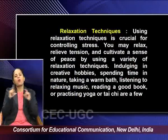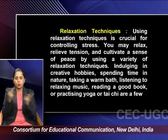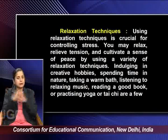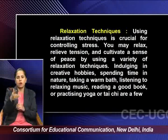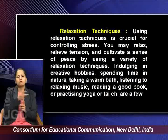The next is relaxation techniques. Using relaxation techniques is crucial for controlling stress. You may relax, relieve tension, and cultivate a sense of peace by using a variety of relaxation techniques. Indulging in creative hobbies, spending time in nature, taking a warm bath, listening to relaxation music, reading a good book, or practicing yoga or Tai Chi are a few examples of relaxation practices.